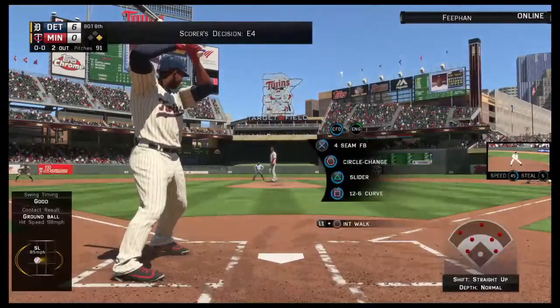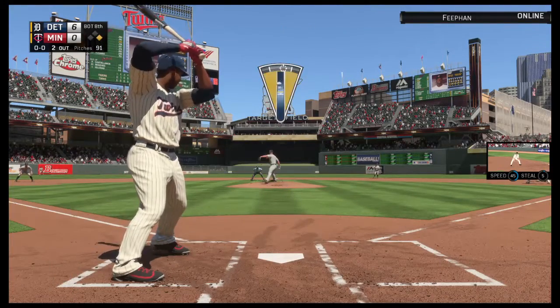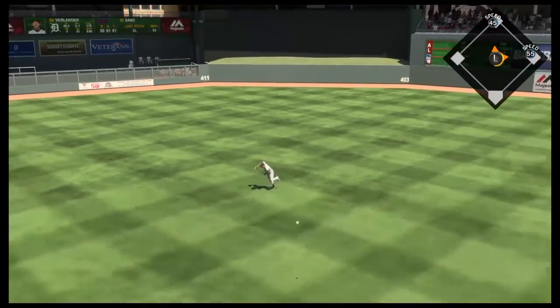Miguel Sano will stand in now, and he's been kept quiet out of the number 3 hole. Hitless in his 3 at-bats so far. Hit hard back up the middle, and the inning will continue as that's through for a 2-out hit.